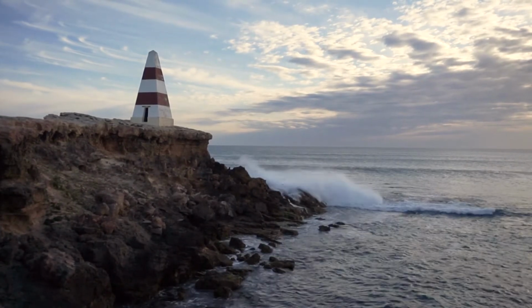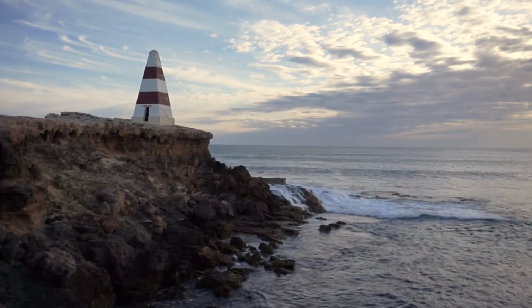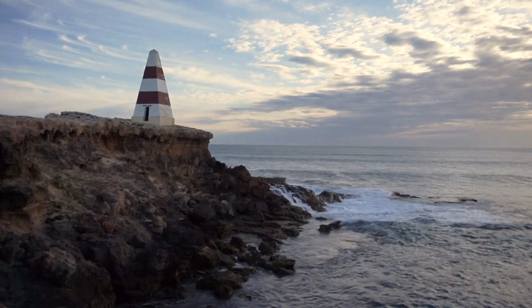In 1855, the government felt that there needed to be some sort of marker to assist sailing ships coming into the port of Robe, and so the local builder, George Chivas, built the Obelisk, and it guided ships into the port of Robe. Originally it wasn't painted, but it was difficult to pick it out from the sandhills on Guichen Bay, and so eventually it was painted white with red stripes.